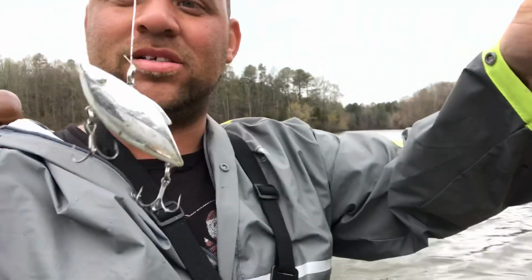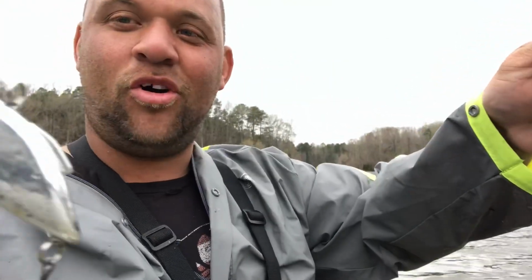This Rattle Trap is worn slam out, guys. Like I said, the paint's knocked slam off of a little small quarter ounce Rattle Trap. Like I say, it's chrome and white. So first cast with this mug. I'm gonna throw this Rattle Trap some more, see if we can pick some more fish up with this baby.